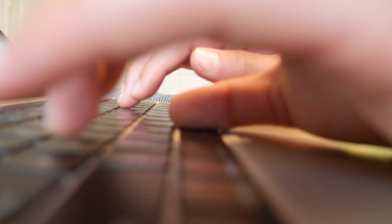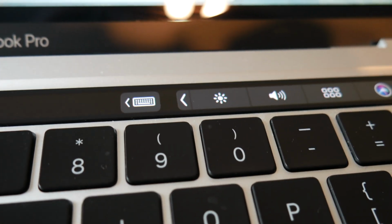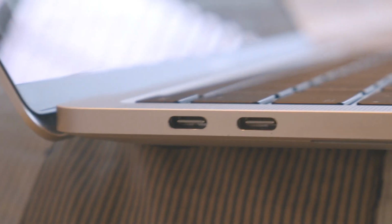A new thing about this that I've mentioned previously in my last review is the scissor switch. I love that keyboard over the butterfly so much better, and I think it just lets me type better. And we have the Touch Bar. We've had the Touch Bar in the 13-inch for a while now, so again, it wouldn't be a bad thing if we removed it. And with the ports, we just have 4 USB-C ports, which is amazing compared to my MacBook Air, which had 2.